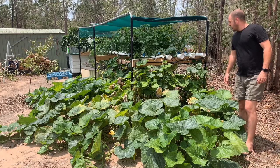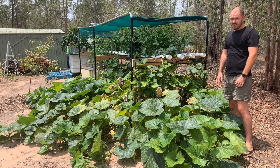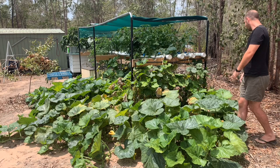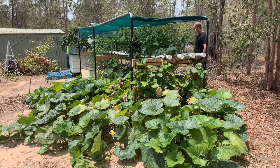There you have it, guys. That's my NFT system pest problem. It's productive and everyone's enjoying it. That's what you get for living in the bush.